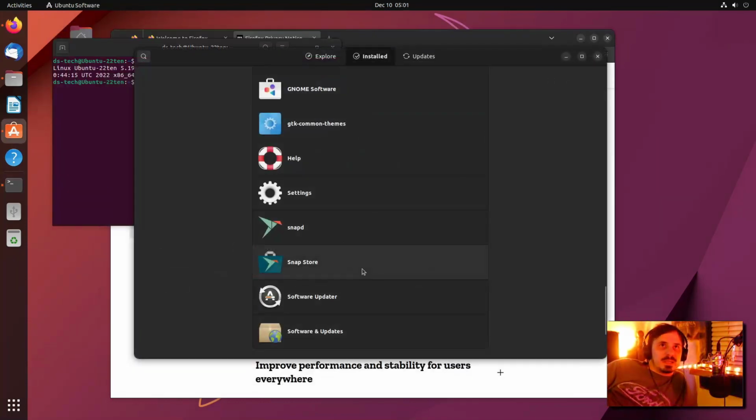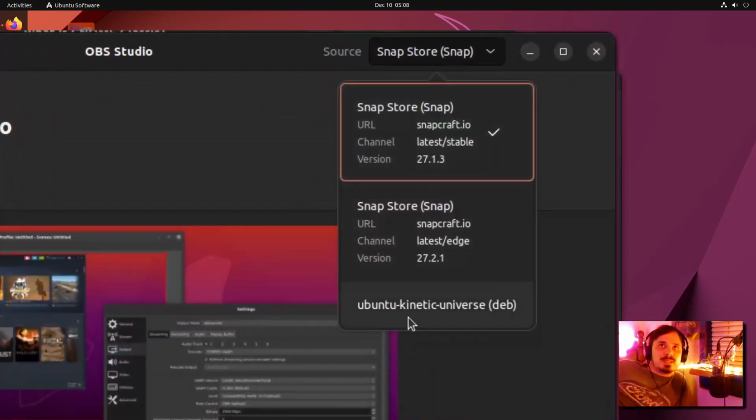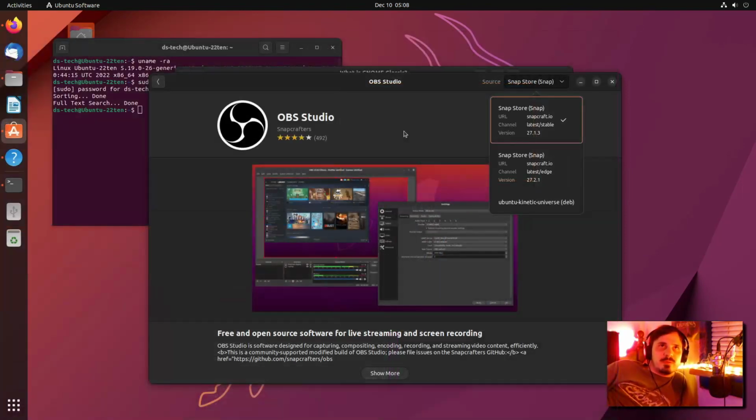The Ubuntu Software Center now comes as a snap. Software Center is actually listed as the Snap Store. Just about anything you open, you're going to get the Snap version. That's crazy. I wouldn't want the Snap version of OBS Studio.